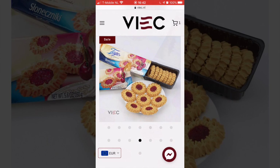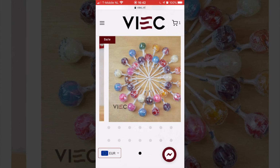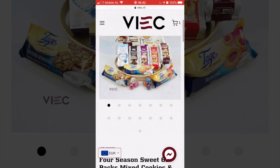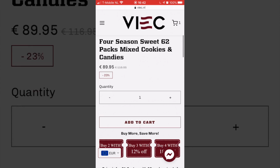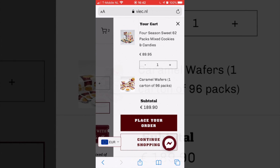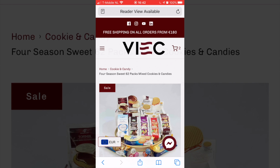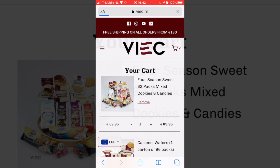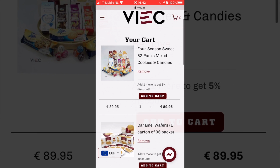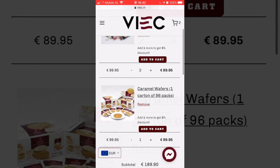Well, nice, the Four Season Suite, a package that contains 62 items of all of our products. You know what? I'm gonna add it into the cart with our Buy More, Save More promotion. So when you buy above 4 cartons of our products, you're going to get the wholesale price. So why not? You can start a small business with this, or maybe you just want to benefit from the quantity discount.